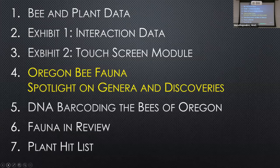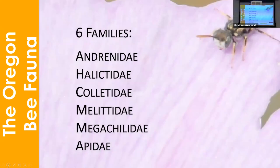So moving on, we'll talk about our Oregon bee fauna, which is something that I work on every single day. Now, taxonomy is often kind of a moving target. The names change a lot, things get revised, genera change, but mostly the families are hopefully never going to change. And so we definitely have six families of bees in the state of Oregon. There are only seven families of bees in the world, and the seventh is Australasian, so we're not likely to find it.